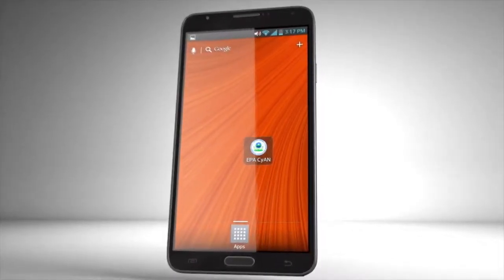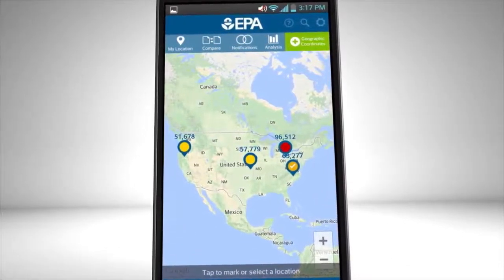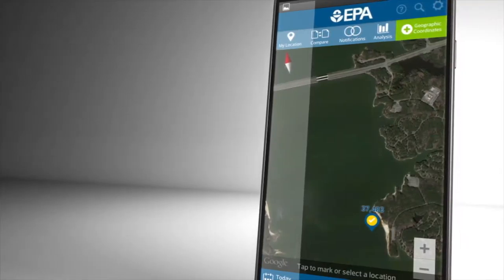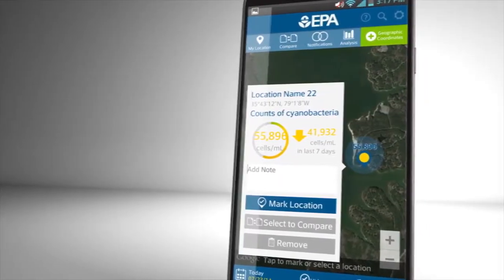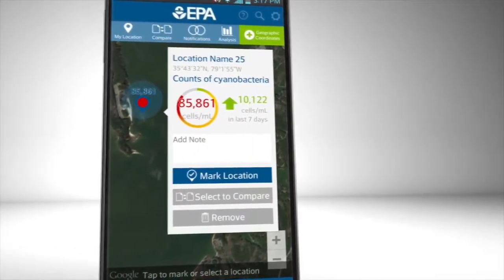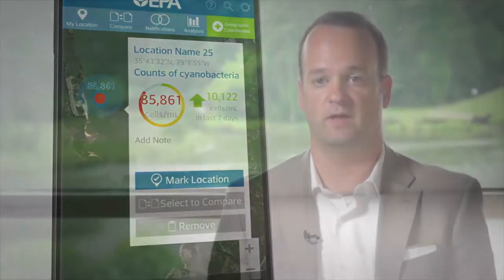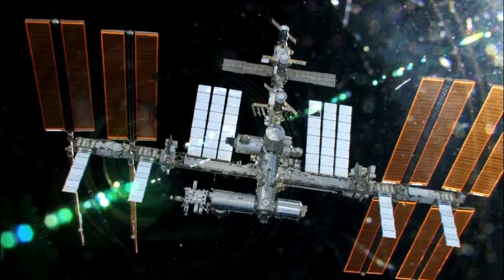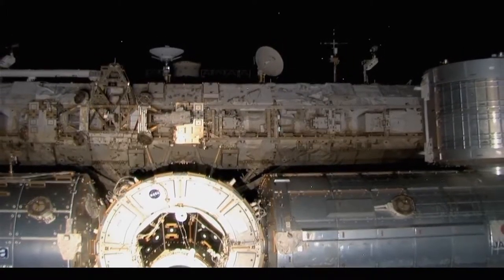So the app allows you to drop a pinpoint, and that pin can be placed in an area where a drinking water treatment plant may have an intake, and see what the current water quality conditions are. Each user gets that information near real time so they can make judgment calls on whether they have to respond or take action. Having HICO on the International Space Station has been the ideal test bed for our research.